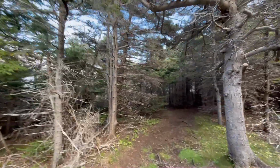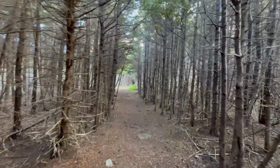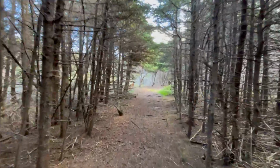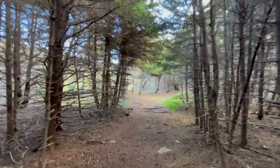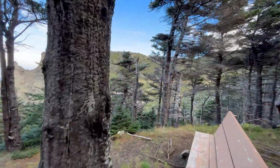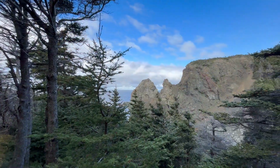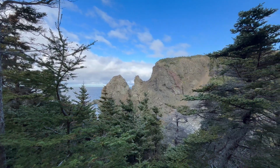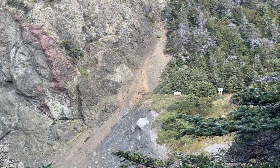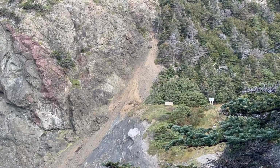Yeah, lots of roots on this portion of the trail. There's a nice breeze coming through here. Oh, and we have another little bench we can take a rest at. See what the view looks like. My goodness. So there's that bench that I saw way back on Sunset Rock there. We are getting closer to it. We're almost there. We'll see that beautiful view.